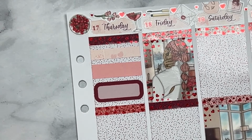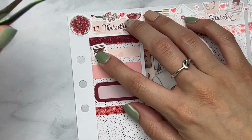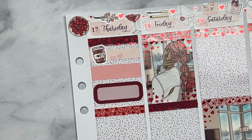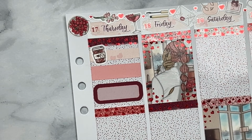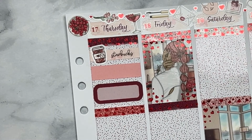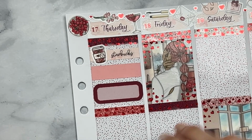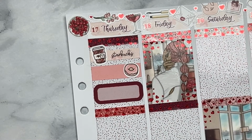Okay, cool. All right, for Starbucks, I have these adorable little Valentine's Day cups from Paper and Milk. And then a Starbucks script from Carly Plans. Oh, I almost lost it. Where did it go? Okay, here we go. And then for Krispy Kreme donuts, I have a little donut doodle from SPC. Oh, that matches that color perfectly. That's so cute.